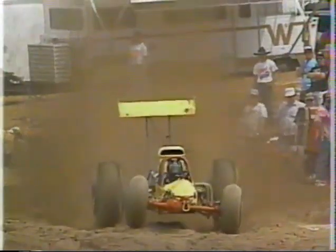That vehicle used to be a two-wheel drive. They just converted it over the winter. He's trying to get a handle on it. Not a bad run. The track is what's causing the problems. The vehicles are looking good, but they're just getting beat to death out there.